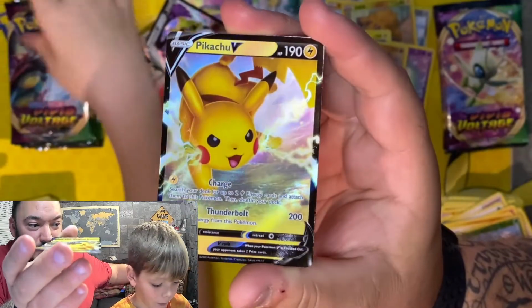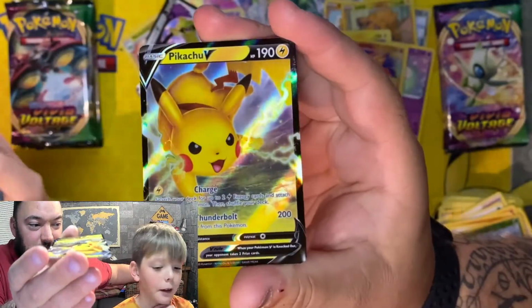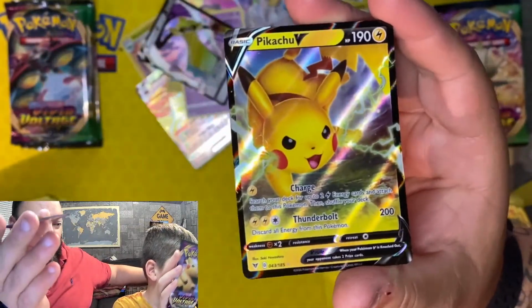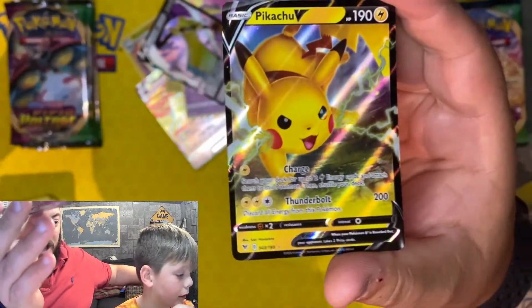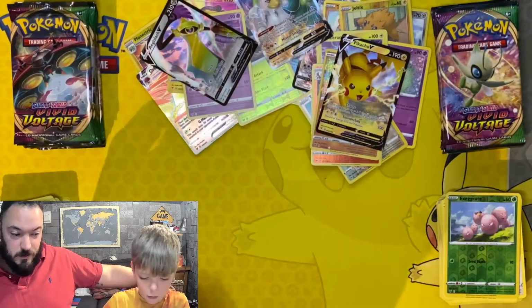He's got the lightning bolts coming out of his cheeks. No, don't talk about that. Sorry. So, yeah, well happy with that, guys. Smash that like button for the Pikachu. Got one of the rare ones, Dad.